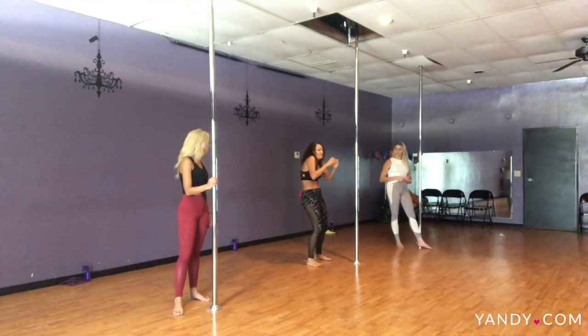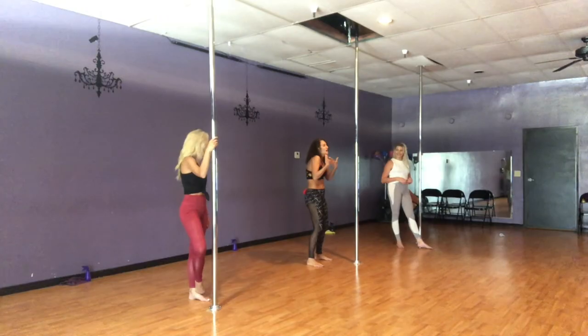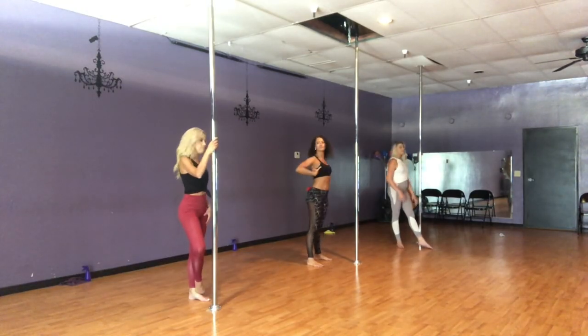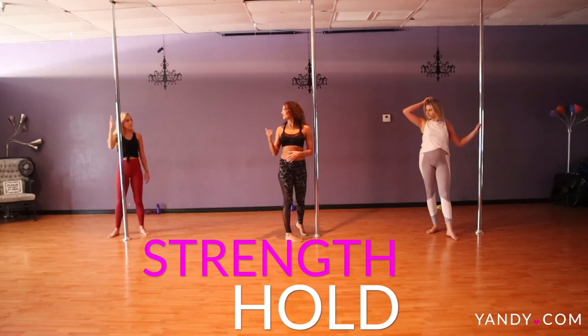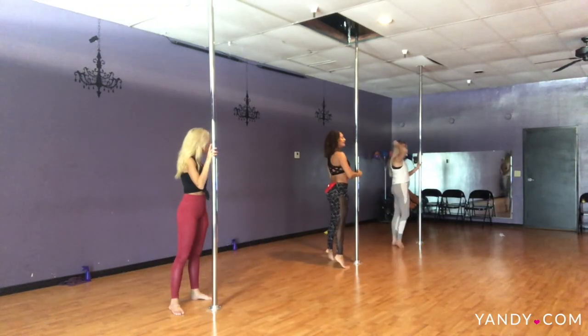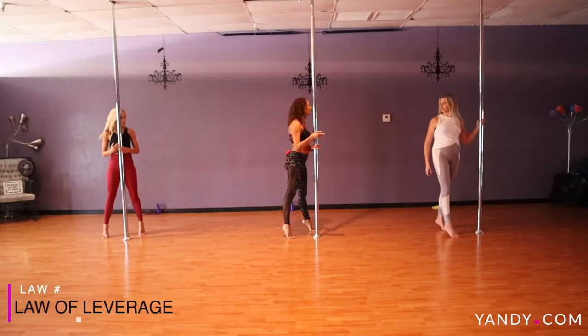I call this the my precious. We don't want to be pole dancing like this. So we always want the neck long and the shoulders engaged. So we're gonna go for our strength hold. Your strength hold is going to use our first law of stripper physics, which is the law of leverage.